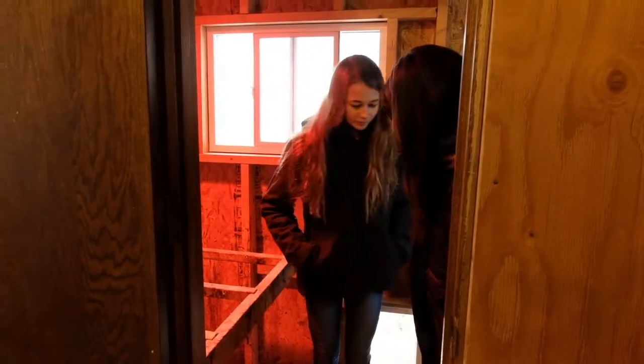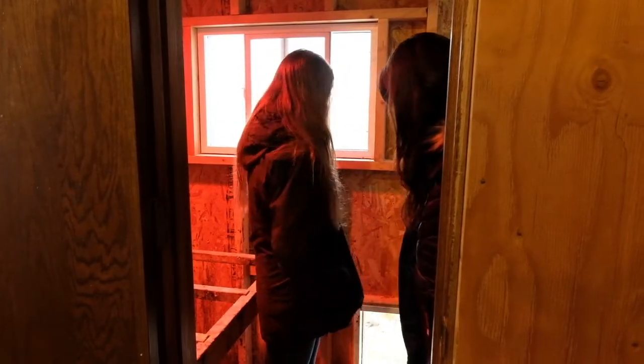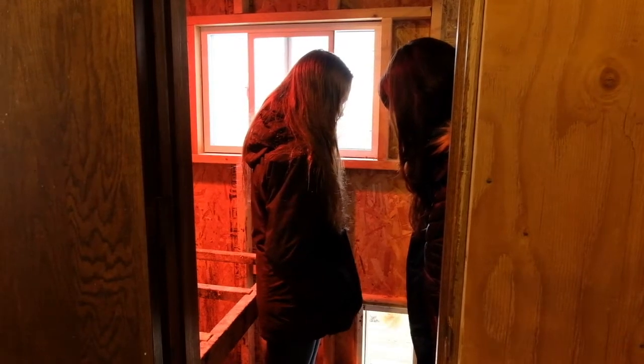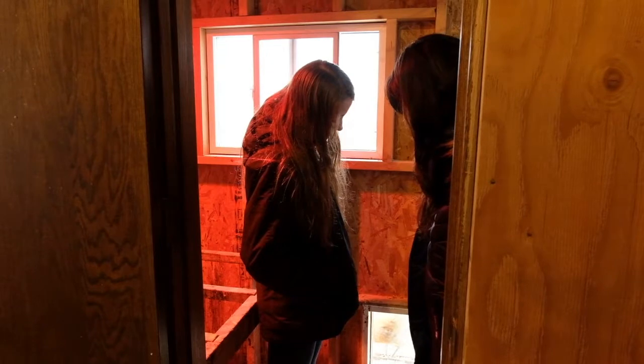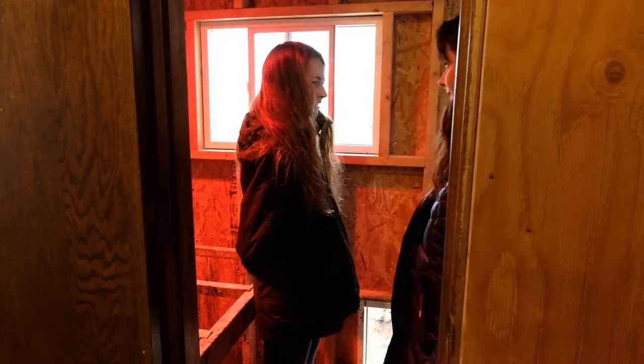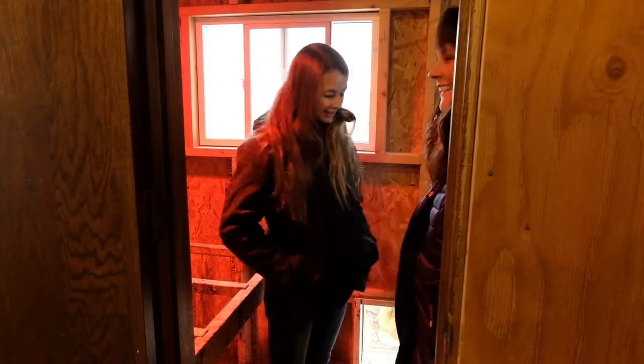Okay. And then it's winter, so there's snow on the ground, and the chickens still can go outside? Yeah, they don't really love the snow, but they can go out. They like to eat it. They'll go out and eat it, and then they'll come back in and sit under the heat lamp.